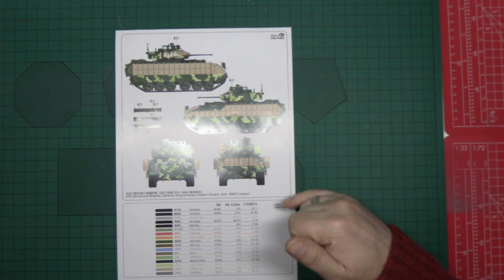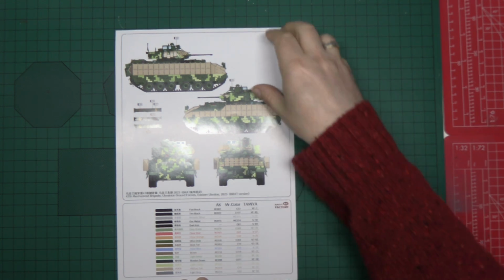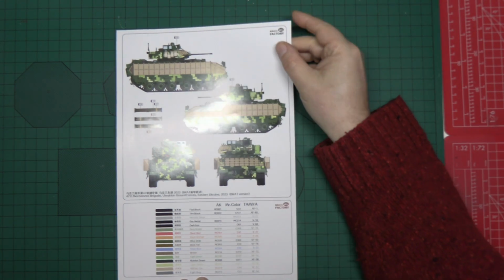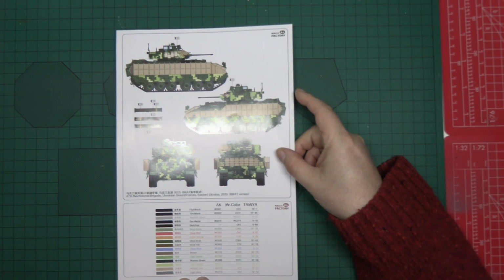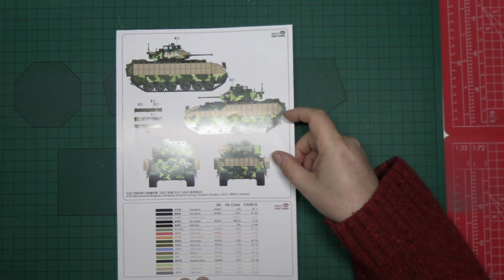And I guess for a lot of people, Tamiya or Mr. Colour covers it. But because you've got Tamiya in there, it's easy to cross-reference for your chosen paint system. I think more and more people are moving away from Tamiya, slowly but surely.